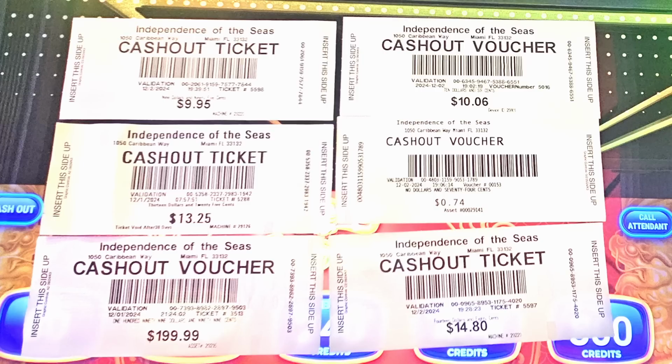As you can see from my vouchers, I left with $248. So yes, in this case, Royal Caribbean paid for my entire cruise. So in the end, it worked out for me. Royal Caribbean paid for my entire cruise, the port fees, the taxes, the gratuities, everything.